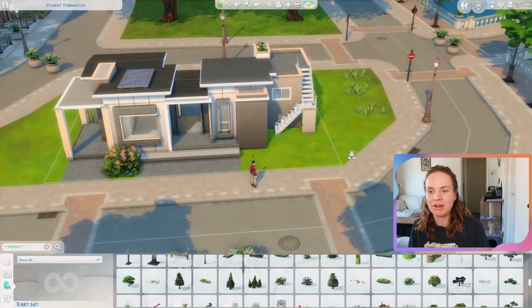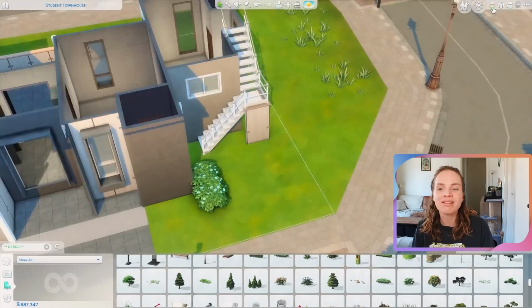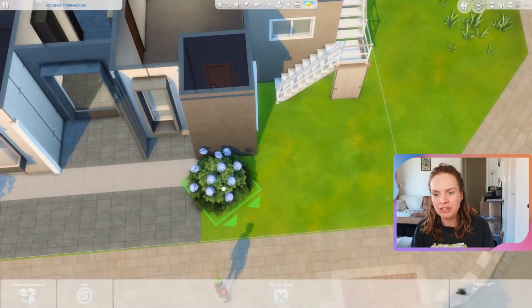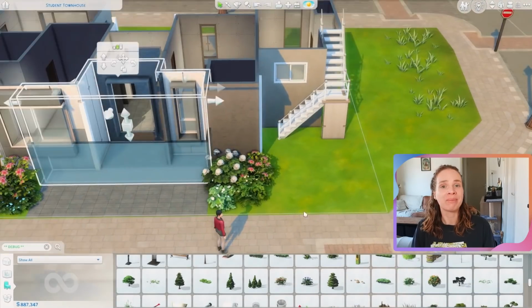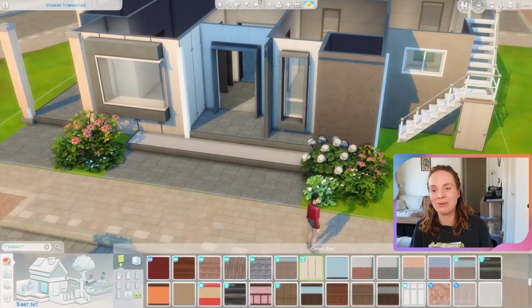I hope that's fine. But yeah, you can really see the build come together. I just love how it came together. I had so much fun with this. I did not have a reference picture or anything. I was just building what I felt like building, if that makes any sense. I was just coming up with everything as I went.